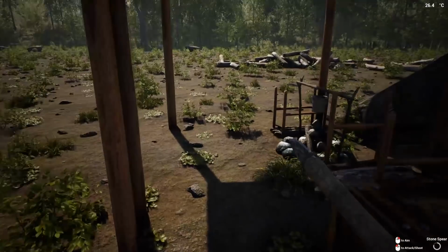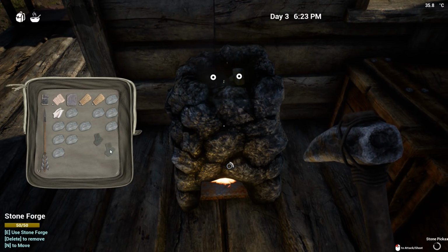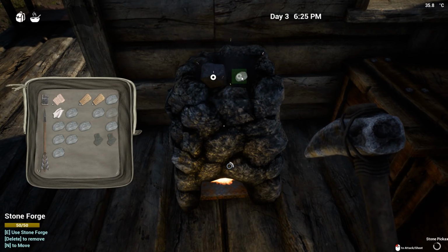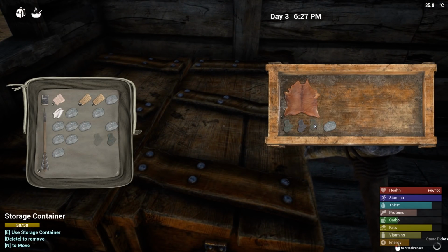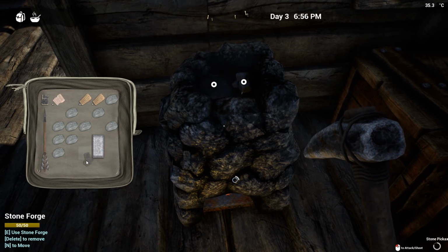Three wood logs and an iron ingot. Boom! Done. What do we got? Copper fragment and a copper fragment. Very nice. Now we're just going to make our iron ore and one more stone. I'm just putting the fragments over here for now until we have enough to make one whole complete ingot. It is done. There we go. Beautiful. And an iron fragment.